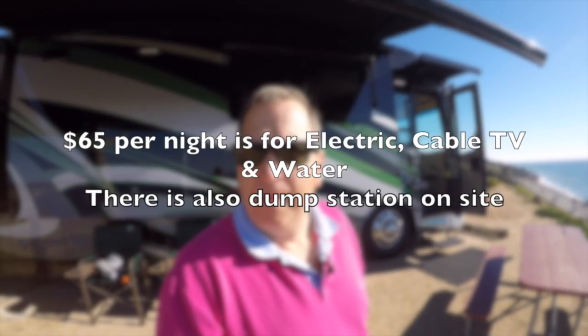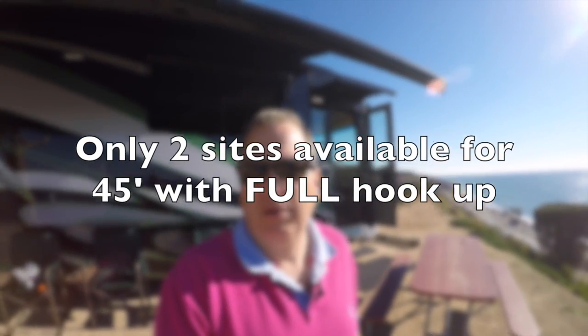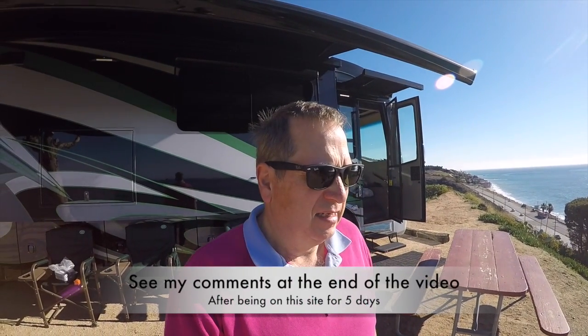So if you're looking for a place to stay near LA, I think this is going to be the best location you're going to find. It's a beautiful spot, overlooks the ocean. As I said earlier on, it's about $65 a night, and it's full hookup. They've only got about 5 spaces for 45-foot RVs, so you would have to ring ahead. But we just turned up, but it is only end of January, so in the summer maybe you'd have to book ahead. But nice site, and great location if you want to be close to Malibu or LA.